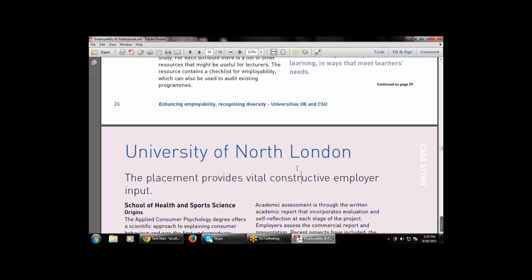Now, first is the School of Health and Sports Science.